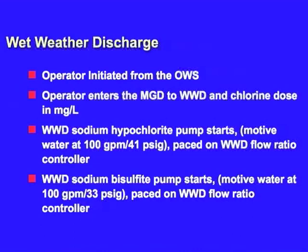It's operator initiated from the operator workstation, and the operator is going to enter the MGD for the wet weather discharge and the chlorine dose in milligrams per liter. You're in the automatic mode. It's now initiated automatically. Everything's all set up to run automatic. Your sodium hypochlorite pump is going to start. The motive water is going to be at about 100 gallons per minute, about 41 psig. That could vary a little.